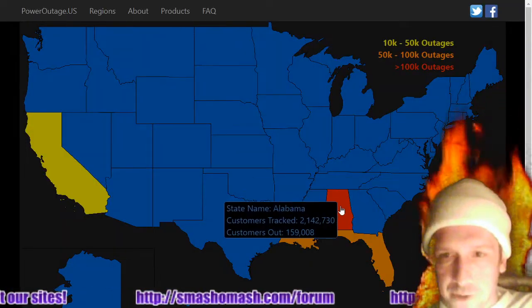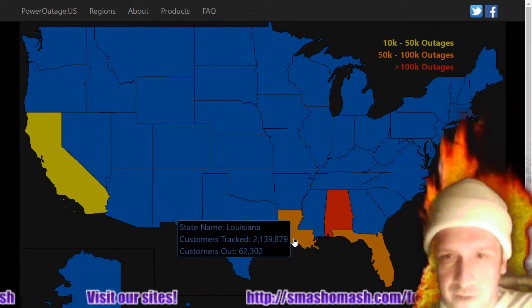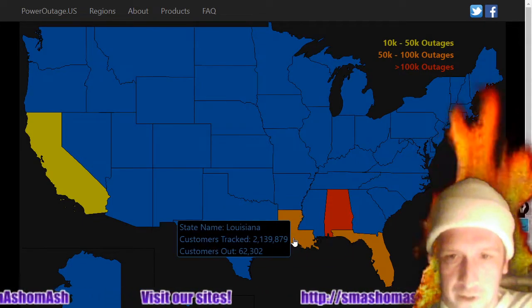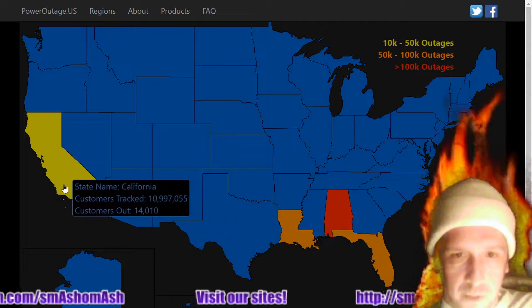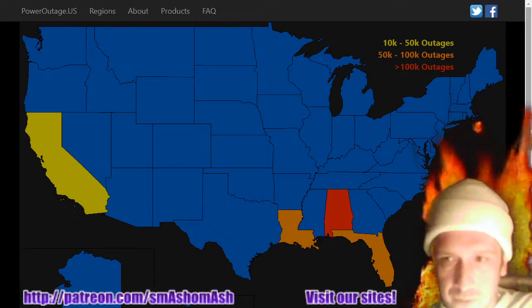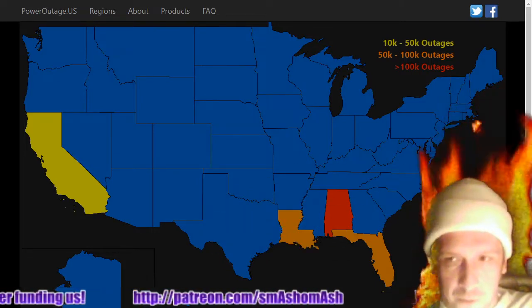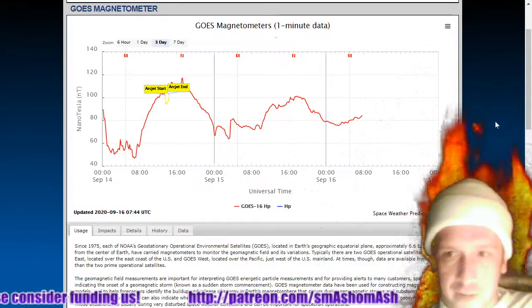Lots of power outages in Alabama, approaching 160,000, 65,000 in Florida, and 62,000 in Louisiana. California's got less than the last few days. Expect the power outages in these areas to increase, as there are places with 20 plus inches of rain forecasted at least.